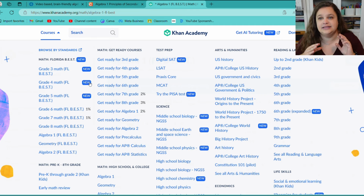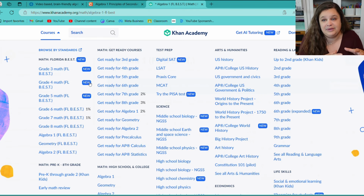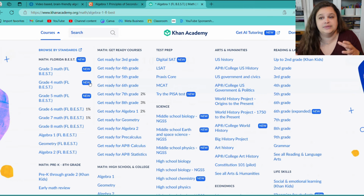I love that it's a small number of practice problems, and if they get them wrong, then they can just repeat it, but it doesn't give them the same problems. It gives them new problems, the same type of problem, but completely different problems. So they're not just learning how to do those specific problems. I love everything about it.